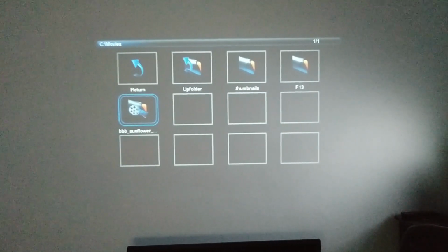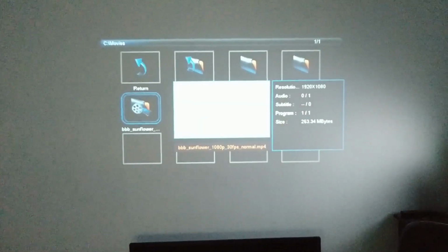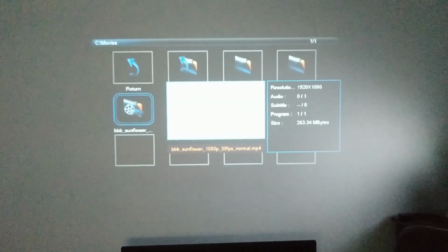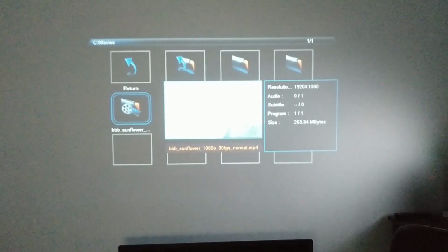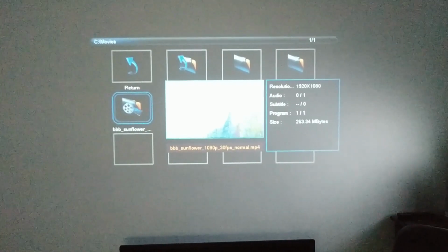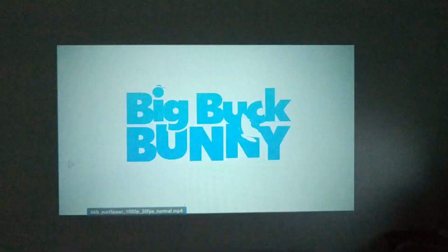Now, I've got one file on here. It's just an MP4. It's Big Buck Bunny. So, it gives you a little preview here. It's in 1080. Like I said, this is a 720 projector. But let's just put it up onto the big screen and see what it looks like. Just refocus this, so just bear with me for a sec.